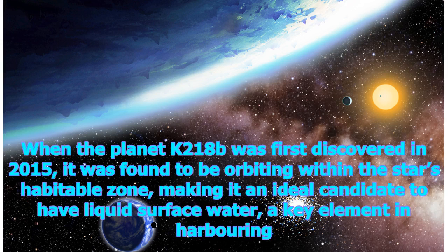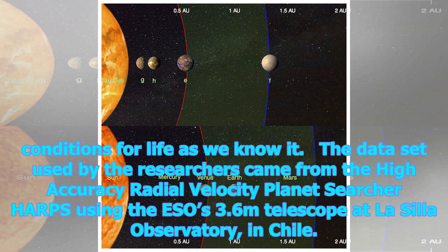When the planet K2-18b was first discovered in 2015, it was found to be orbiting within the star's habitable zone, making it an ideal candidate to have liquid surface water, a key element in habitable conditions for life as we know it. The data set used by the researchers came from the High Accuracy Radial velocity Planet Searcher (HARPS) using the ESO's 3.6 meter telescope at La Silla Observatory in Chile.